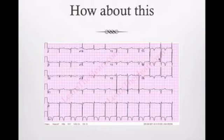Practice makes perfect. Now let's look at this one. We're going down the list. The first thing I notice here is that we have down, down, down, which means this is extreme right axis deviation. I also look at AVR, which is the lead that we are studying, and it's pointing up. Now, AVR should normally be pointing down. So we have to ask ourselves, why is AVR pointing up? Whenever you see extreme right axis deviation and an AVR pointing up, the next thing you should go to is your R wave progression. This looks like it has somewhat good R wave progression.